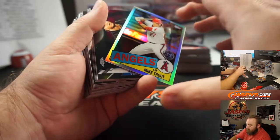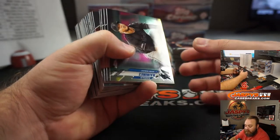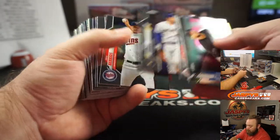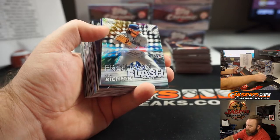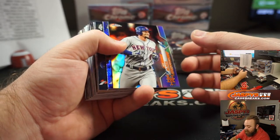Mike Trout, 35th anniversary refractor, LA Angels, William Otero. Bo Bichette, freshman flash, refractor, Toronto Blue Jays, Dick Kramer.